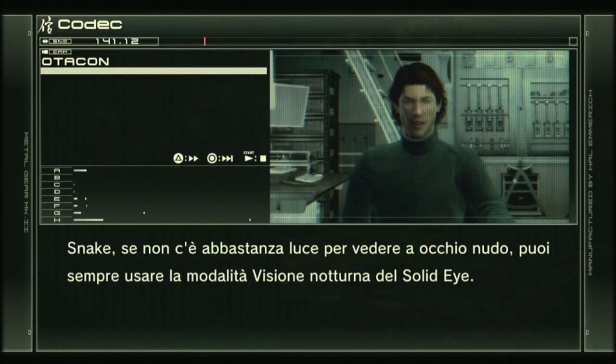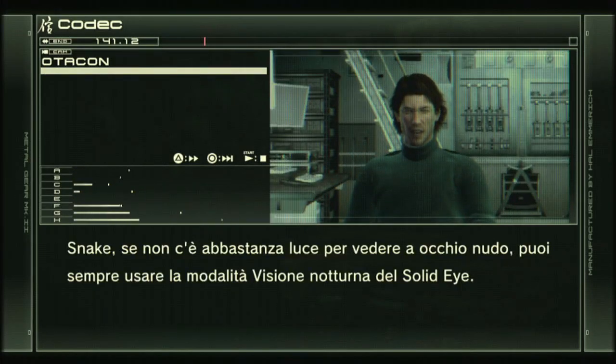Snake, if you find there's not enough light to see with the naked eye, you can always use the solid eye's night vision mode.